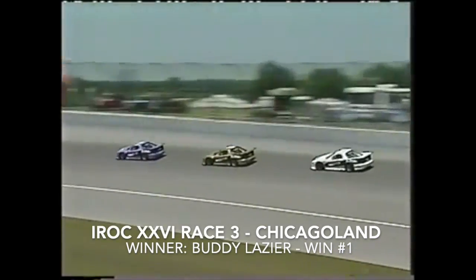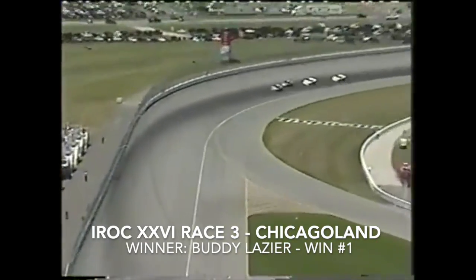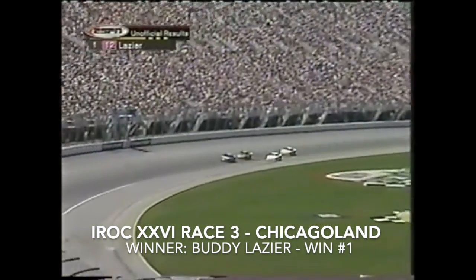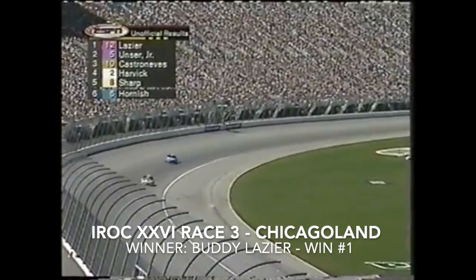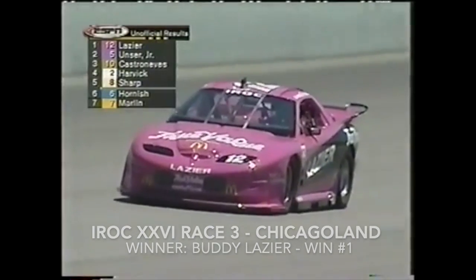This group running 2nd, 3rd, 4th, and 5th enter the 3rd turn. They run single file. Here is Buddy Lazier crossing the line and winning the 3rd round of IROC in the 26th season. Al Unser Jr. finishes 2nd. Castro Neves 3rd. 4th is Kevin Harvick, and 5th is Scott Sharp. And the open wheel drivers finish 4 out of the top 5.